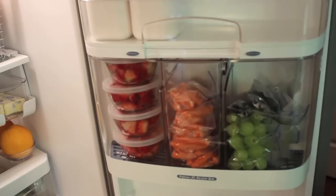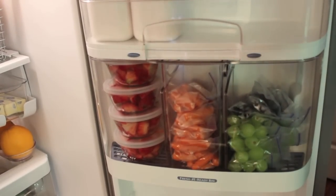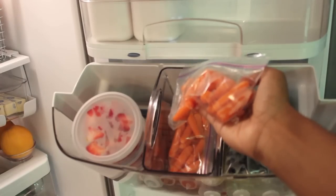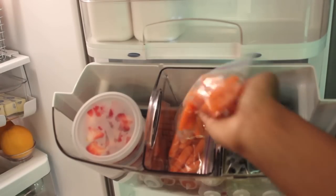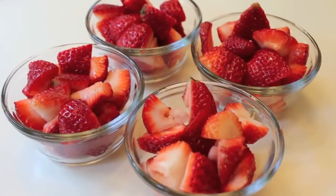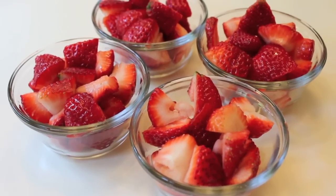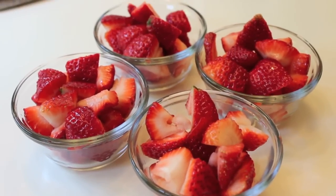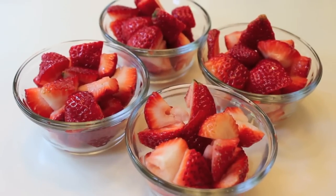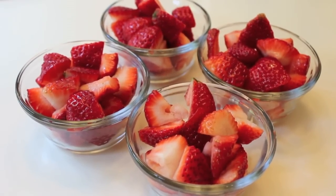And then here's where I have our grab and go snacks and things like that. I like to section them off into little snacks because we eat them better. When I'm hungry, I just grab a bag of carrots and I can eat it. I prep it when I come home from the grocery store. I clean my strawberries, I put them in these little containers, and I'm ready to go. I'll have this on my website if you want to know where you can get the containers and things like that. But this is the perfect serving size, and it's really simple to do.